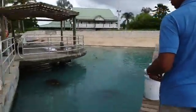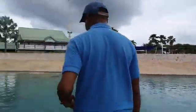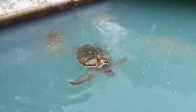So today is a really rainy day, so it stirred up the water, so it's not as clear as it can be. But if you stop and you listen, you can hear them breathing.